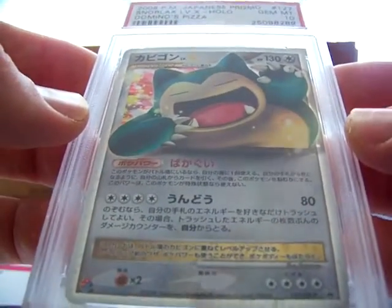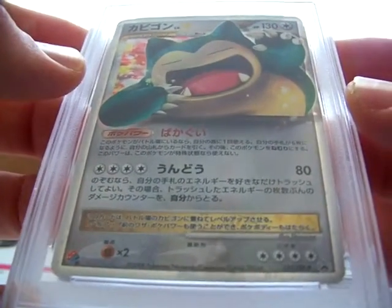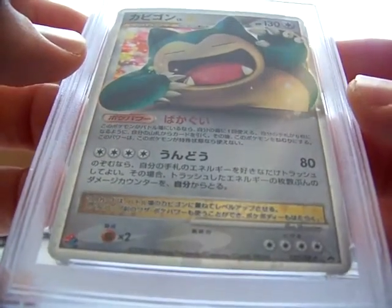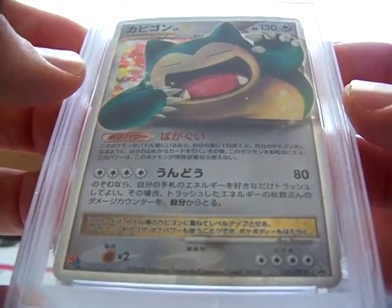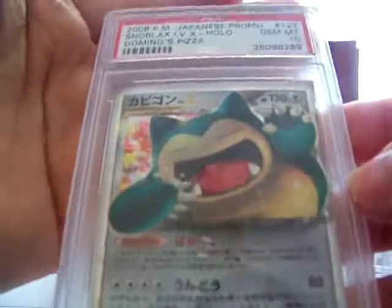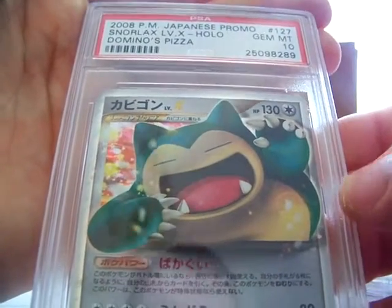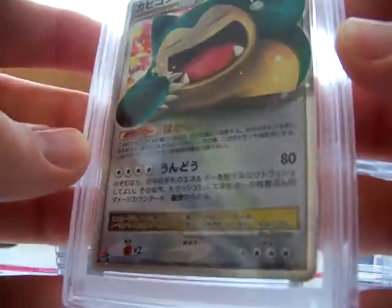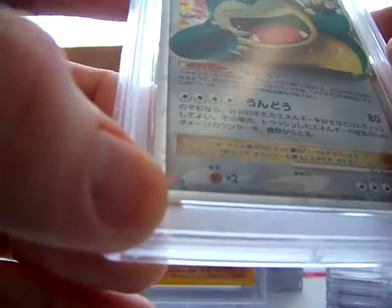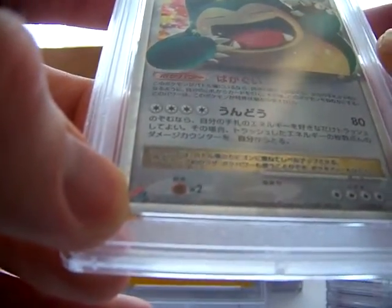We have a Snorlax Level X. This is a Domino's Pizza promo in Japanese. These are pretty expensive cards. These are like the $30 range for a Level X card. There's very few Level X's worth that much. So that's a Gem Mint 10, so awesome. You can see the Domino's Pizza logo in the bottom corner there as well.